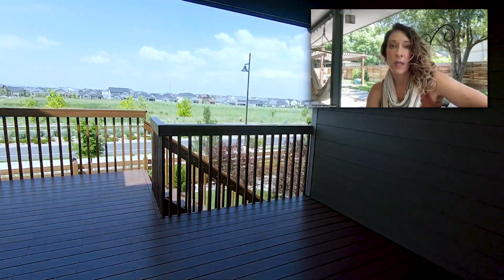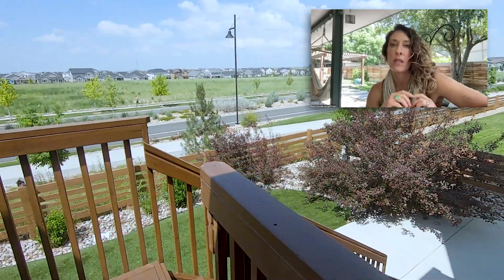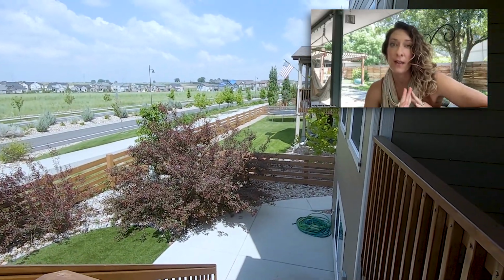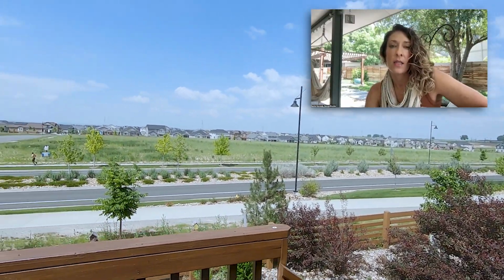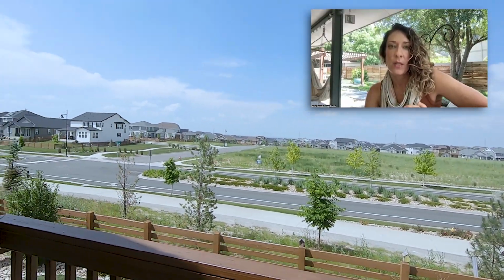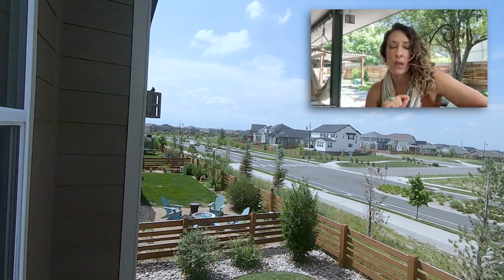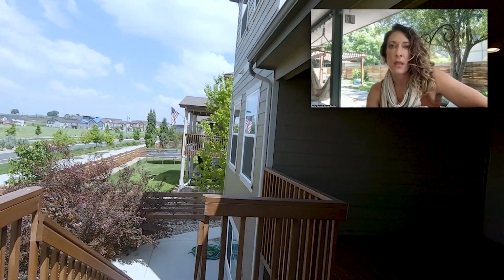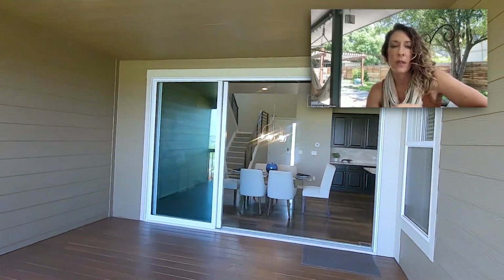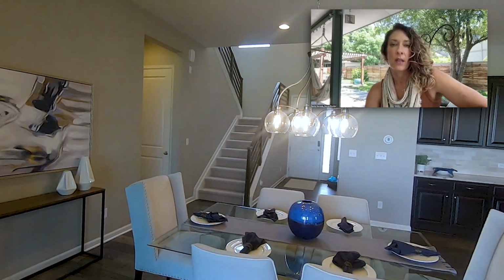Backyard is extremely low maintenance. This is actually AstroTurf laid back here, which means no mowing, no watering, no weeding. I personally would very much enjoy that. Another perk about this lot is that you don't have any backyard neighbors. You do have the street that runs through the neighborhood, which is one of the main veins. So you do get a little bit of traffic back there, but it is not considered what we call a double yellow, which typically has heavier traffic on it. So I personally don't think the street back here is too busy.